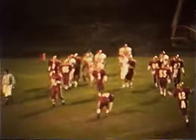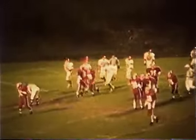That one was, the ball was batted up in the air, Danny. Batted up in the air. Ryan King dove for it and got the snag.